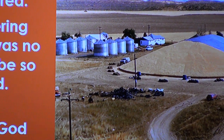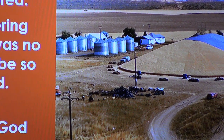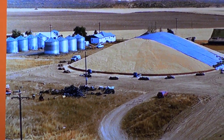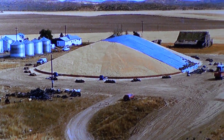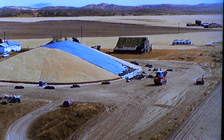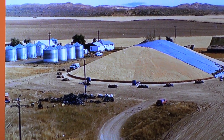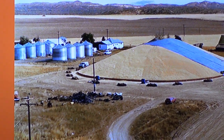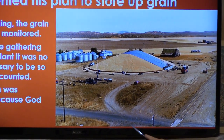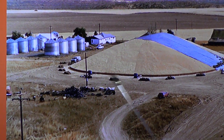This is huge. I remember, I think it must have been President Ford, and he said, okay, you farmers, I want you to plant from pillar to post. And so everybody did, and that's what we got. They had so much grain, they didn't know where to put it. So they piled it out in the middle of a field somewhere. See these are all little things of tires, can you see? They were putting tarps over it to keep it dry.